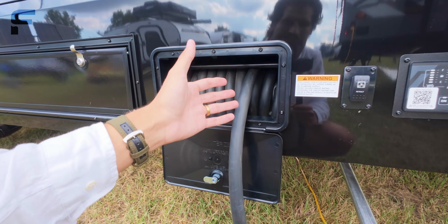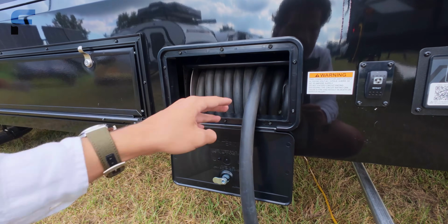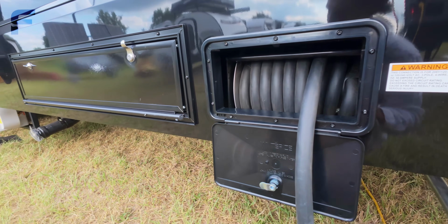This allows you to also take a wet rag or something like that and clean this off as it's retracting back into this reel, which is a really nice thing to be able to do because those long power cords are really annoying to clean and just get really dirty.